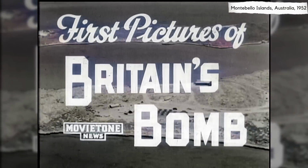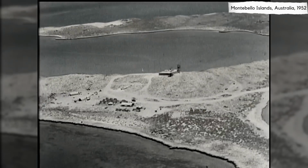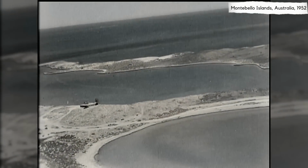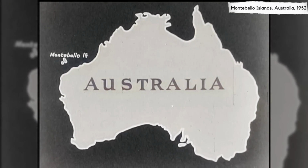Australia was an ideal location for the British tests. There were vast areas of land, we had a Prime Minister who said yes without asking too many questions, and, well, it wasn't Britain, and any harm would be out of sight and out of mind for them.